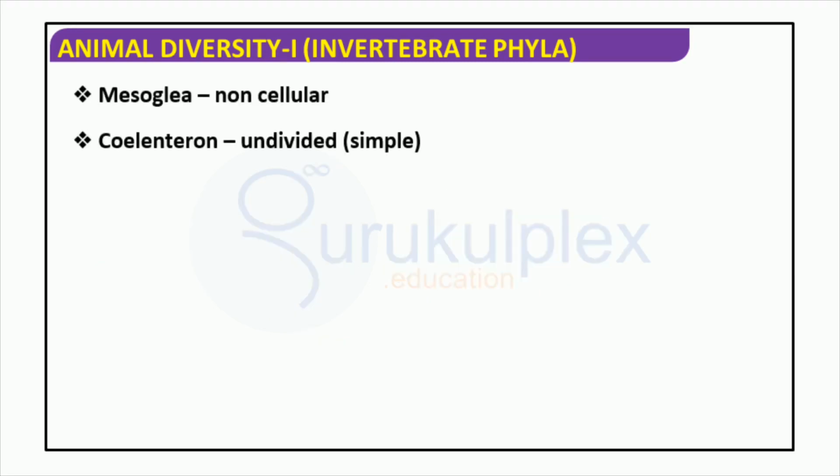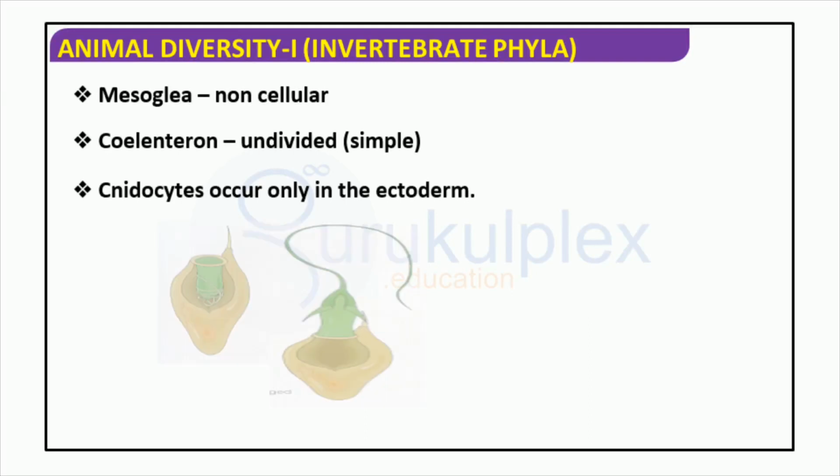Mesoglea is a vital part of the coelenteron, consisting of a jelly-like substance and forming the middle layer. Cnidocytes, located in the ectoderm, possess the ability to fire off nematocysts with a barb-like structure used for predation and defense. This combination of features produces a unique body plan which is widely seen among the invertebrate phyla.